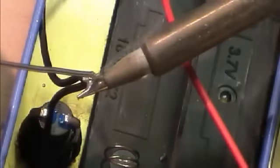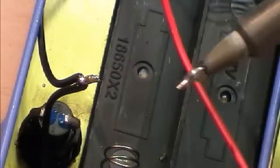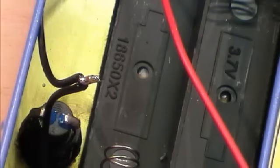Tin up straight away, straight on where I'm working, and I'm just going to work that solder into that joint. Returning and cleaning the tip. Always clean your tip with your soldering iron. I did say tip.